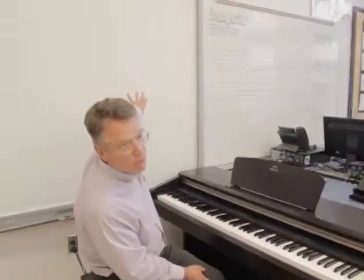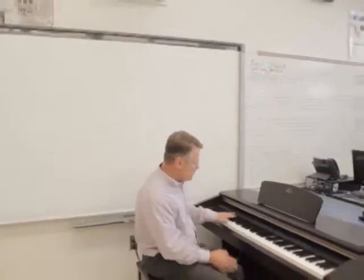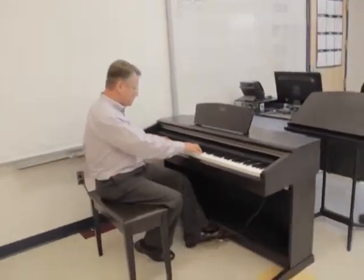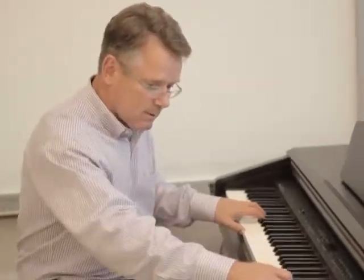And again, we have a lot of the technology components that we have in the other parts of the building, including a smart board behind me. And now we're using these state-of-the-art digital pianos. And the beautiful thing about these digital pianos is they're always in tune. And it's nice because they're also velocity sensitive.